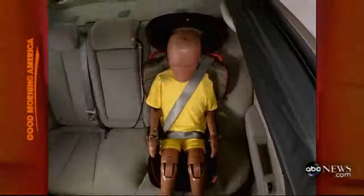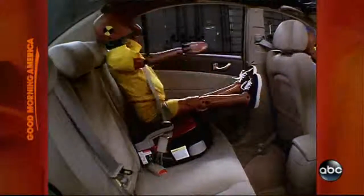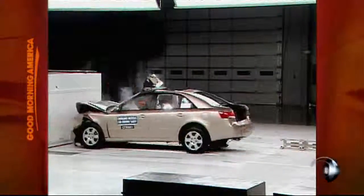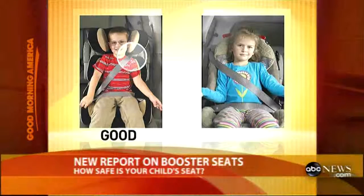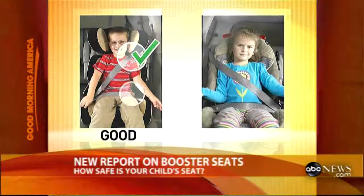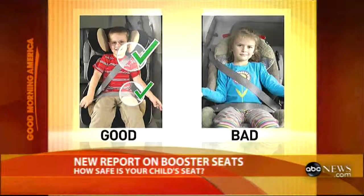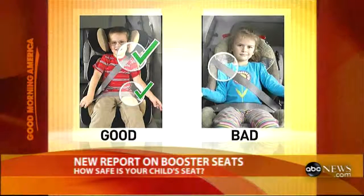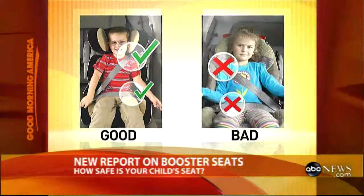The Insurance Institute for Highway Safety crash tested and measured 60 child booster seats using a specially designed dummy the size of a 6-year-old. On the left, a good fit. The shoulder belt runs squarely over the middle of the child's shoulder, and the lap belt sits flat across the thighs. On the right, a bad fit, with the shoulder belt sliding off the corner of the child's shoulder, and the lap belt too high on the soft stomach.